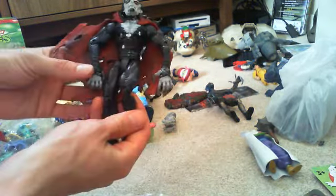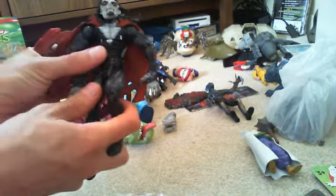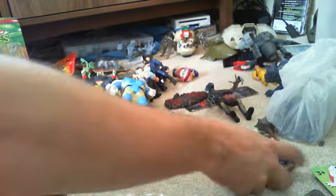Got this guy for £3. It's obviously some Marvel character of a vampire who I forget the name of now. But you push this down, his jaw opens. He also has a little bat kicking around somewhere that I can't find.